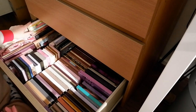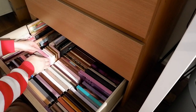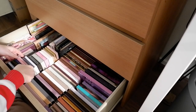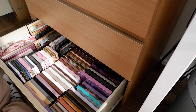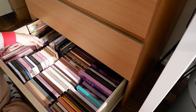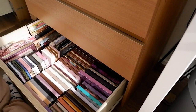Then I've got most of my indie palettes here in the back. I like having a separate section for that. And then this is all the 12 pan, smaller size palettes. I just find this very satisfying, how nicely it is organized here. And then I have my Pat McGrath larger palettes, my MIDI and larger Natasha Denona and my Huda Beauty large palettes here. I have my little melt stack here that fit nicely right there.